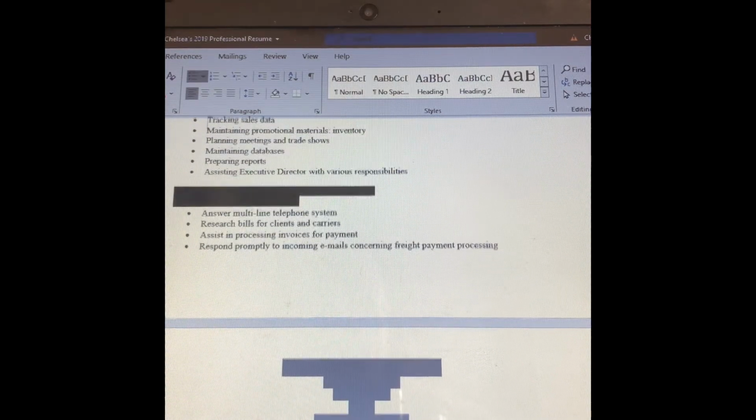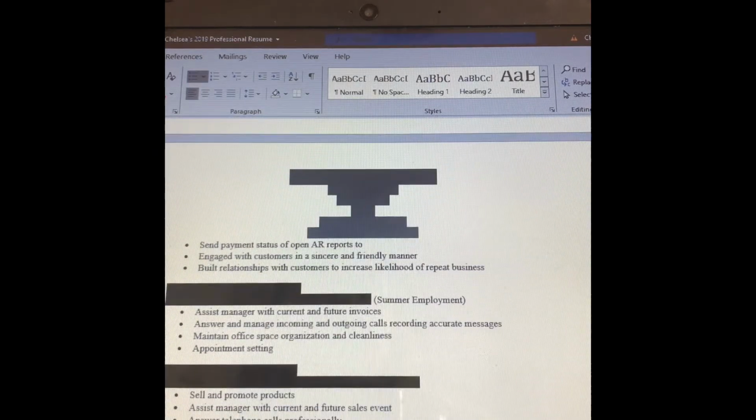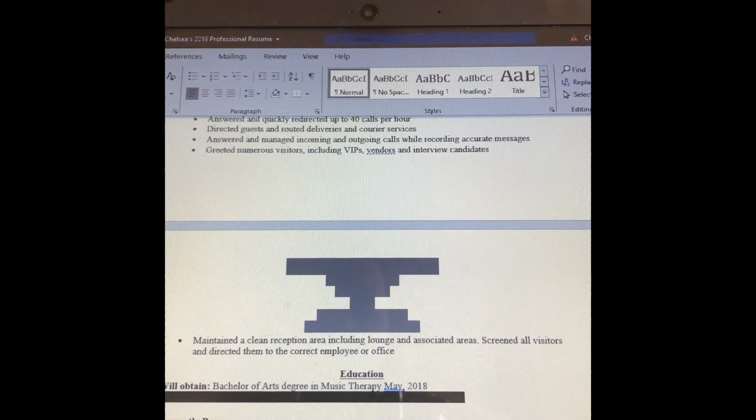So then going on down here, there's another position. I was a marketing coordinator. I was a receptionist most of the time throughout college. It was just the position that I was really, really good at. And I have tons and tons of experience doing that, with the exception of one of my jobs, where I was working with children. But other than that, I basically was just doing receptionist work, which I absolutely loved. I was very successful at it, and it was just my strength and my niche. So that's what I chose to do throughout college.